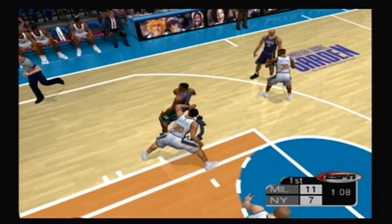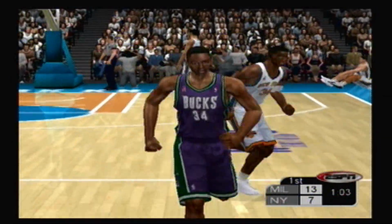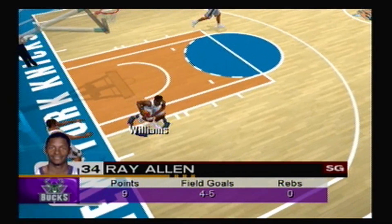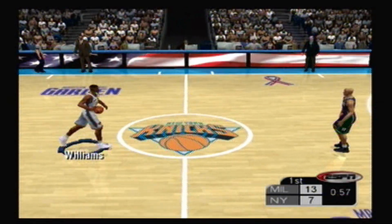Turn 4-5. Allen releases, gets it to fall. He's money from there. I thought the D would have shut that one down in a hurry, but never underestimate this guy. He gets the job done.